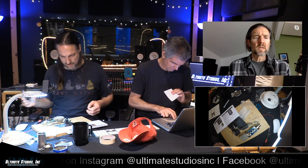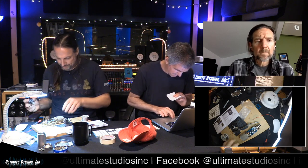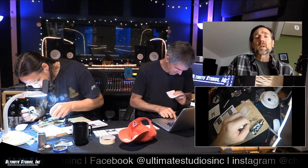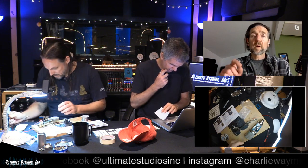Okay. Anybody else? I think Charlie is soldering XLR wires or maybe wiring the transformer in. I can't see either. I'm on the XLR wires. Yeah, so in this kit, the XLR insert is pre-wired, so you really just need to solder, figure out which lead is which.